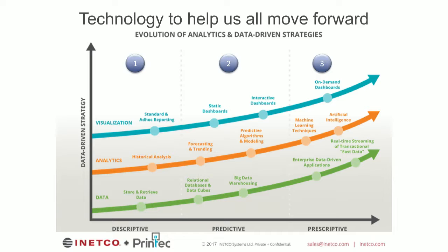As this data is increasingly large and diverse, it's becoming more affordable to collect it, whether through data stores like Hadoop or in the cloud. And that has resulted, if we look along the bottom of our data continuum, in us being able to push this data from just a batch mode store and retrieve. Things have moved on to relational database, big data, and where people are aspiring to go now is around enterprise data-driven applications, but also fast data. So getting this data available as quickly as possible with real-time streaming and making those decisions so much faster.